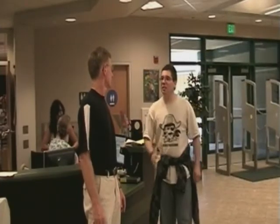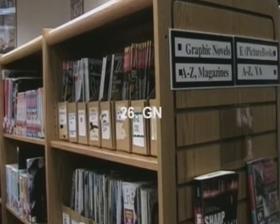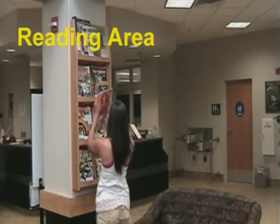Mr. Volkman, where are the graphic novels? Well, let me show you. They're right over this direction. Graphic novels have the call number of GN. So Vince went to that section and found his book alphabetically by the first three letters of the author's last name. This is the casual reading area.